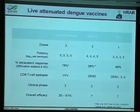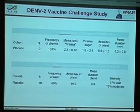But the question that plagues all of us is that there is no good correlate marker for protection. We can't say that you reach a certain antibody titer or a certain PRNT response, and that this means that you will be protected against wild-type virus, and that's really the major problem. So no one really knows until you do the phase 3 trial and you really put it out there. And we know that the Sanofi Pasteur vaccine has been put out there, and has been moderately effective. Not as much as hoped, but it is the one that has gone the furthest.